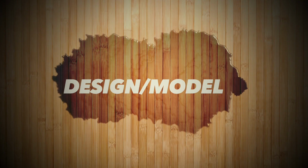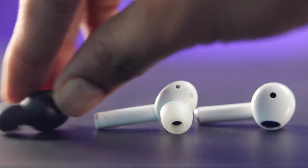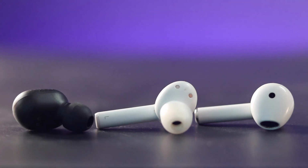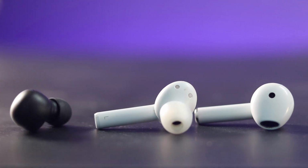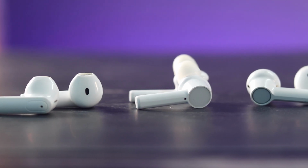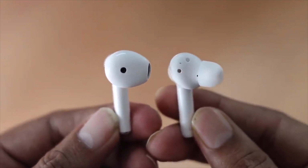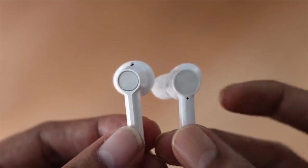So broadly there are three different designs, one with the stem like the white ones and the other one without the stem like the black one. Also these stemmed models come in two variations, half in-ear design and typical in-ear design with the ear tips. So two factors become very important in choosing the design or the model: the mic and calling, and the comfort. Generally, the stem design models seem to have a better calling experience because they are close to your mouth, so the audio pickup is generally better. So getting the stem design model is a safer bet for slightly better calling experience. Also in terms of comfort, half in-ear design models may not suit everyone, so make sure you try them before you buy them, or for a safer bet, get the in-ear design models.